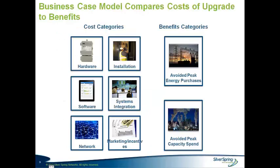Thanks, Tim. So hi, my name is Allie Jokum, and I work here at Silver Spring on the Market Insights team. I work with potential customers and help them build their business cases for upgrading to direct-to-grid load control. During the last year or so, my team has built a financial model that leverages industry benchmarks from these experiences and helps customers crunch some numbers around what their business case could look like.